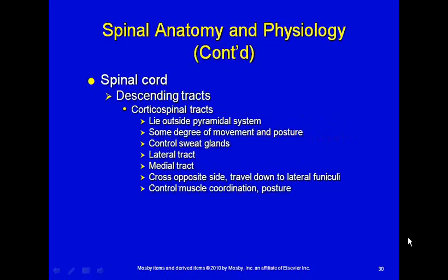The extrapyramidal tracts lie outside the pyramidal system. They're responsible for movement and posture. They do control the sweat glands as well, and the neurotransmitter to stimulate those sweat glands is adrenaline. You have a lateral tract and a medial tract, and they cross the opposite side, travel down to a lateral funiculi, and they control muscle coordination and posture.